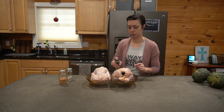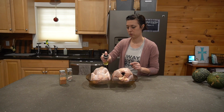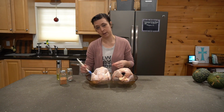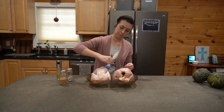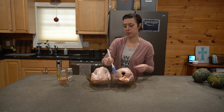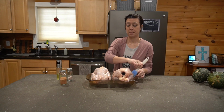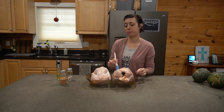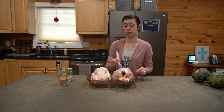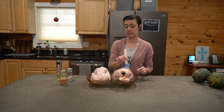I'm just gonna get my little brush out and brush it on here though. Not the brush I like, but this is the one that I found. So I'm just gonna make sure I have the oil all over. Sometimes we just put avocado oil and then some salt, and that is good. But I find that if I do my paprika, onion powder, garlic powder, that helps when we make our broth. It gives it a little bit extra seasoning.